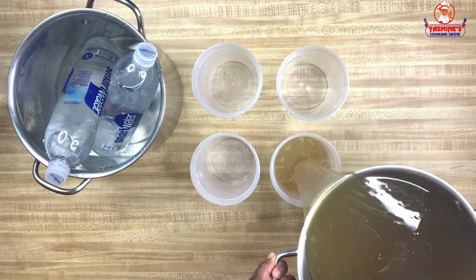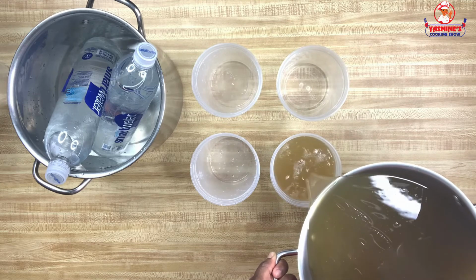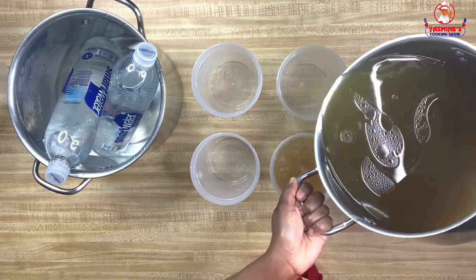Once the stock is cool, we divide it in plastic containers and store it in the fridge.